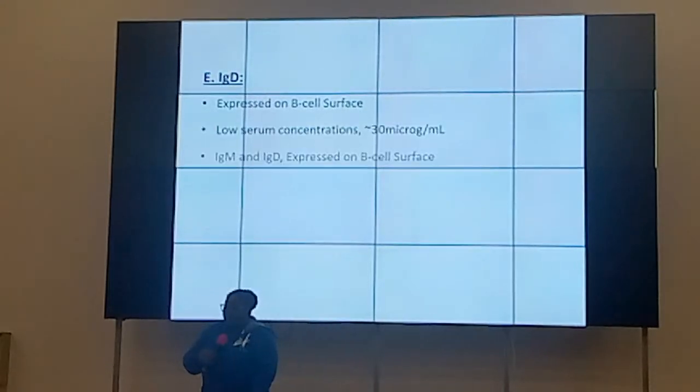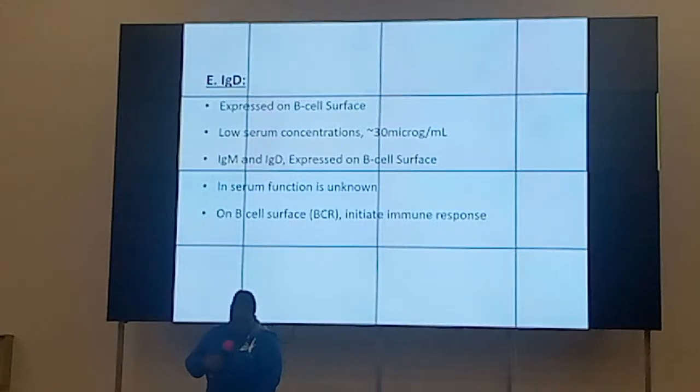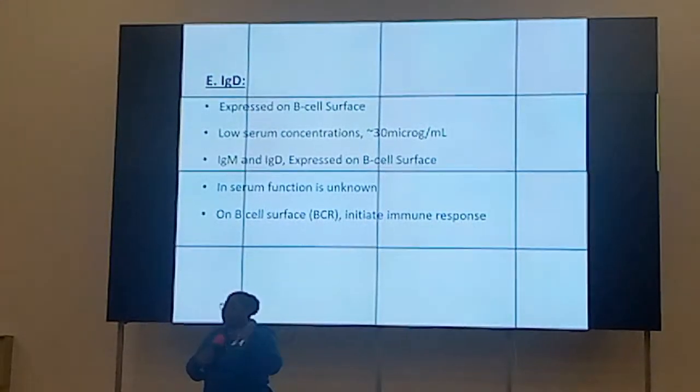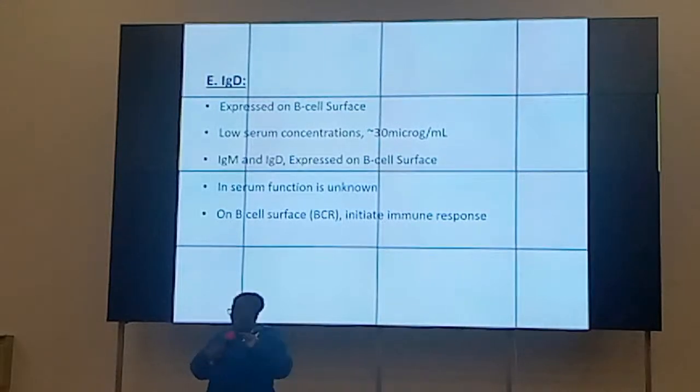The naive, isn't it? Yes. Naive B cells are only going to have IgM and IgD, isn't it? Okay, so in terms of the IgD in serum, they don't know its function in the serum, okay? They only know its function within the naive B cell. It helps with the immune response, because remember, these form part of the receptor of the B cell, isn't it? So it helps in the interaction between the B cell and the antigen for the first time. That is what is known.